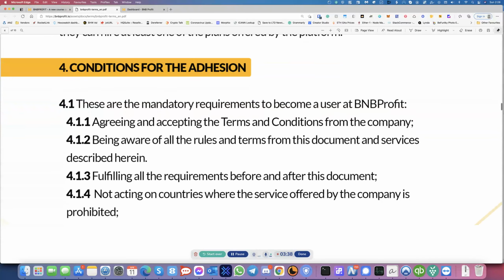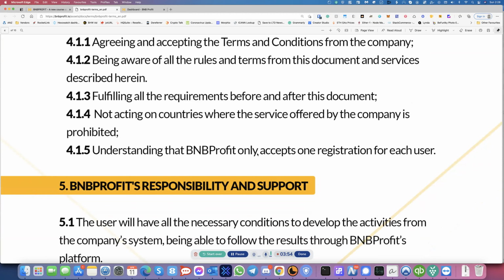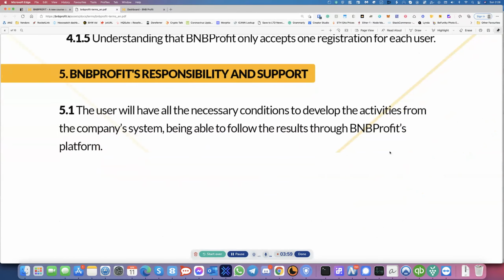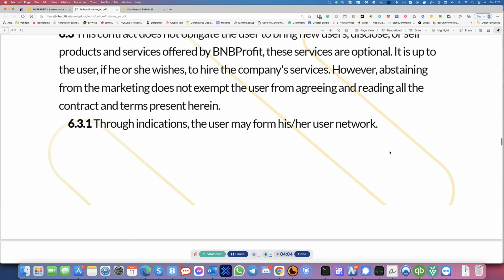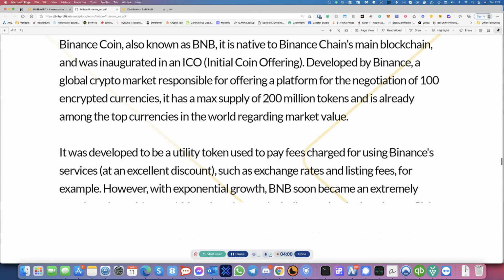There are some conditions over here that they say you need to agree to: accepting terms, being aware of all the rules and terms from this document and services described herein, fulfilling all the requirements before and after this document, not acting in countries where the service offered by the company is prohibited, and understanding that BNBProfit only accepts one registration for each user. So I'm just going to skip through to the plans. It's pretty long terms and conditions.